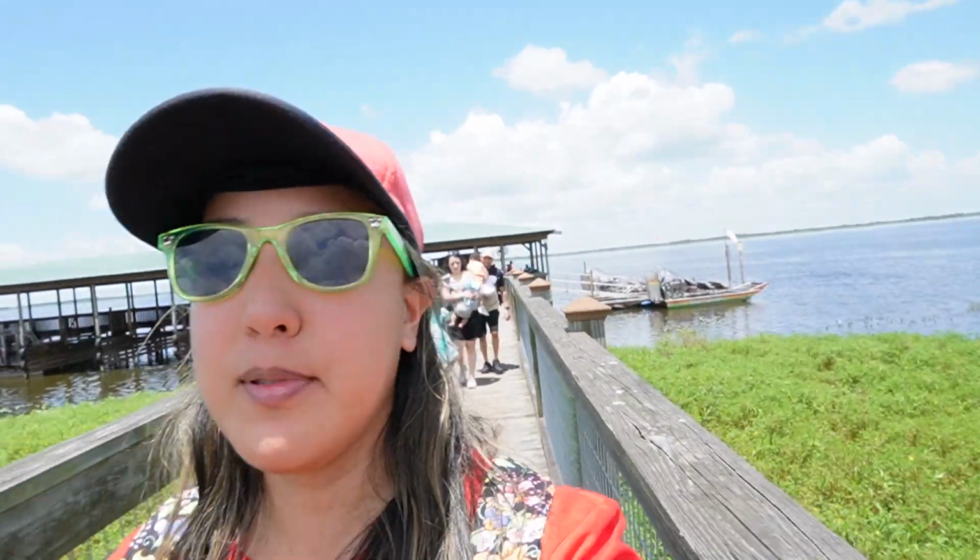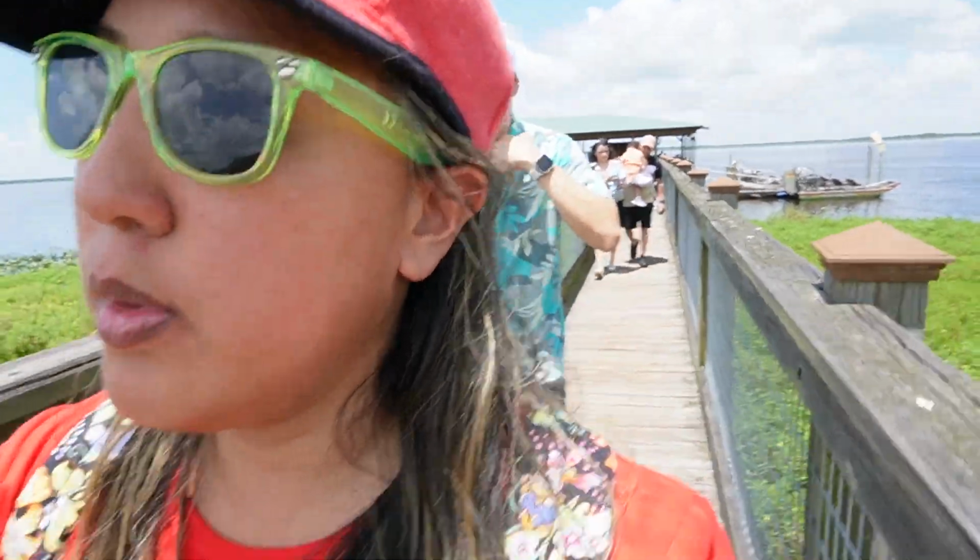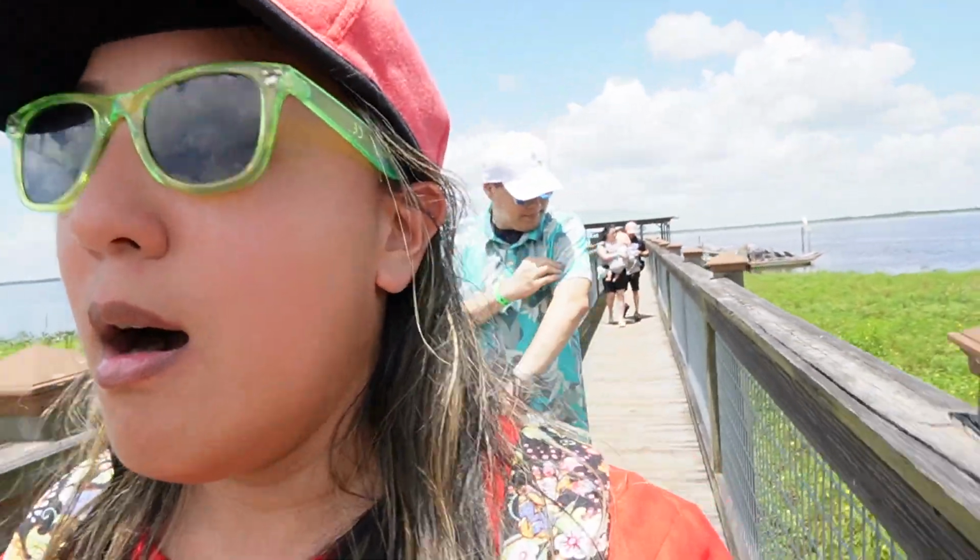Okay guys, so we just finished the airboat tour and it was a lot of fun. Lauren, our captain for the boat, was very informative and made a bunch of stops where we could see the gators. And my favorite spot was the last area where we saw all the little baby gators there. But she was recommending to come out in December because she said that's where you will see more of them in the winter time here. But it was still a fun tour.